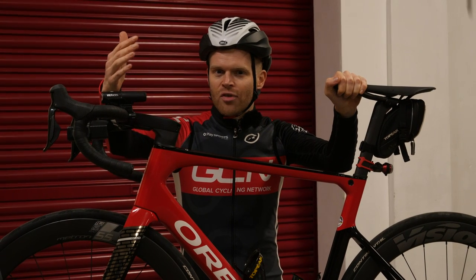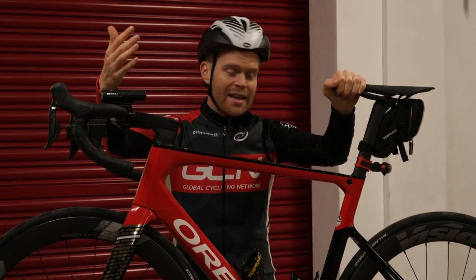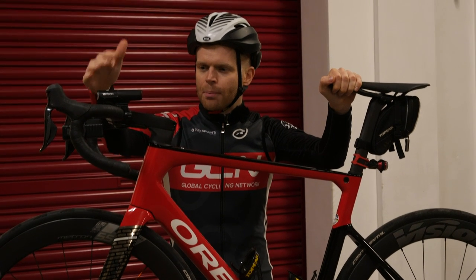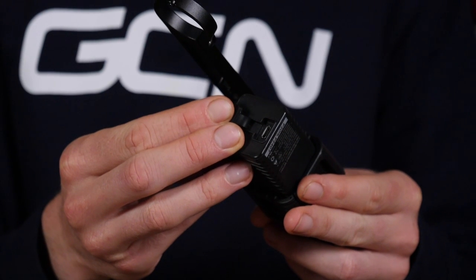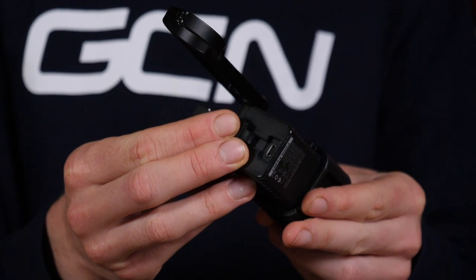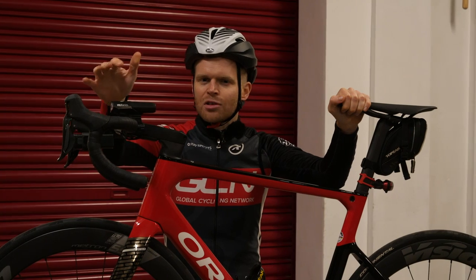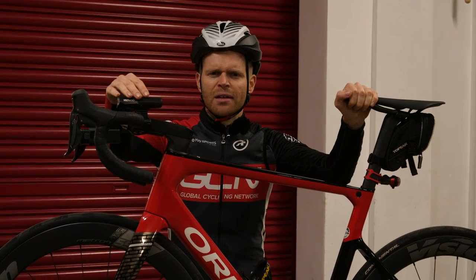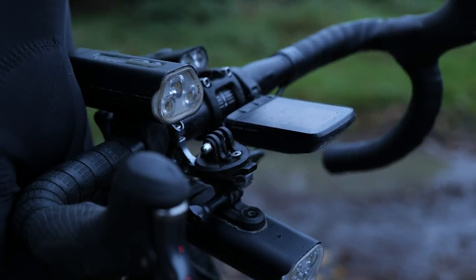Being easy to remove and put back on is also useful for taking off if you want to charge it. And if you're going to go for a bracket, go for a good quality one like this that's going to help hold it on securely, because a loose fitting one is really annoying because it'll create a rattle as you ride along. Ugh.